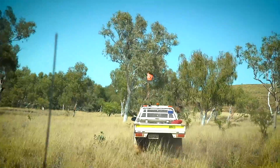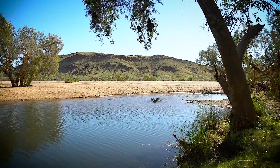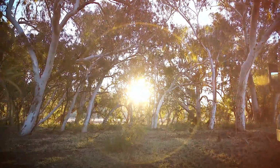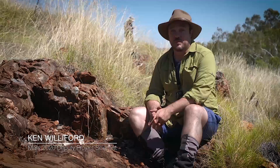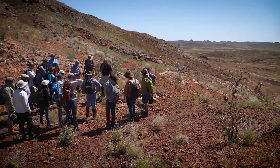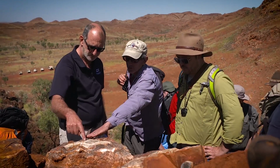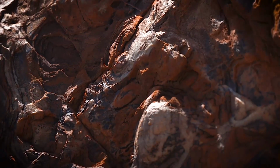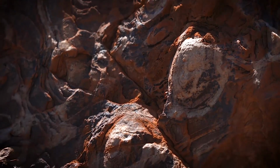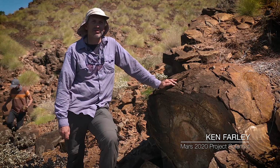This part of Western Australia, called the Pilbara specifically, is absolutely a mecca for understanding the record of life on Earth. This is one of the most important places on the planet, geologically speaking. Members of the science team came out here to look at some of the oldest rocks that are on Earth. These rocks are anywhere from 2.5 to 3.5 billion years old, about the same age as the rocks that we're going to find on Mars. And what's very special about them is they have evidence of the earliest life on Earth.